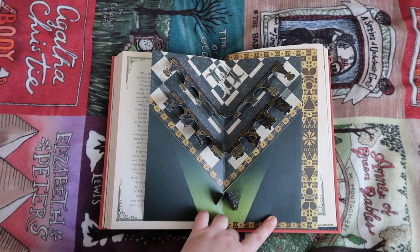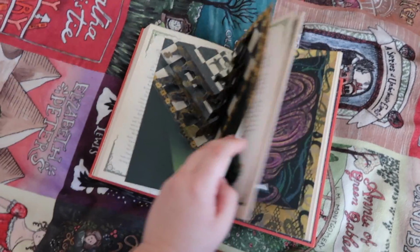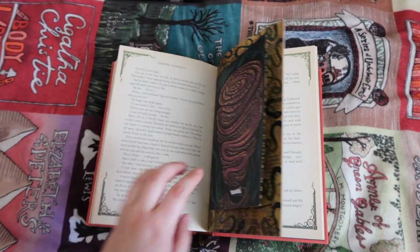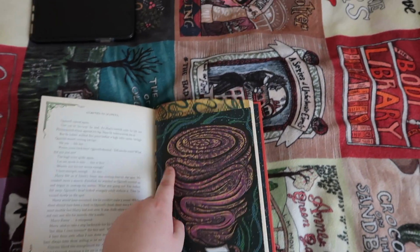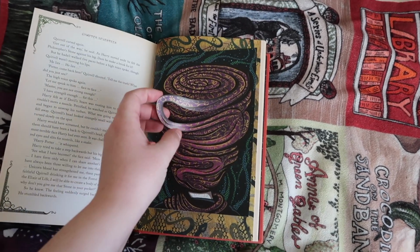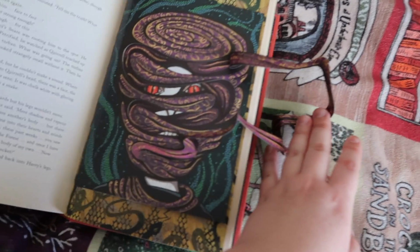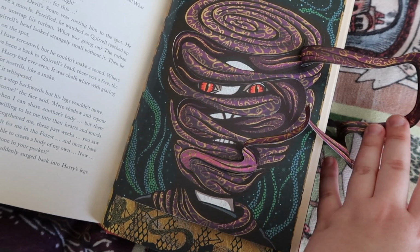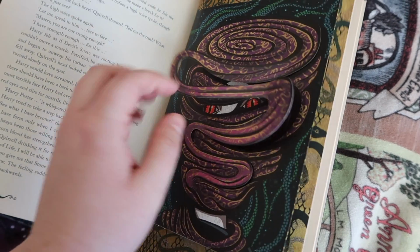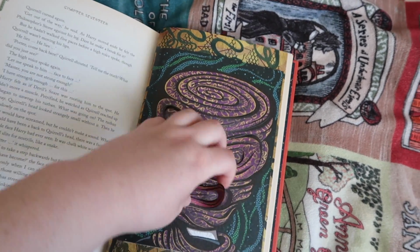Okay, I've got good news and I've got bad news. The good news is that this book is absolutely stunning. The bad news is that we only have one interactive page left. This is obviously Professor Quirrell's turban. Ooh. Oh, wait. Look. Do you see that? A peek at he who must not be named. Oh, that's cool. Okay, so we pulled that.